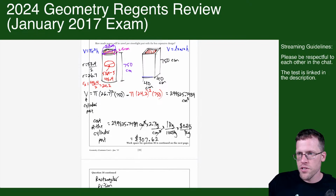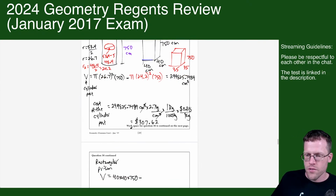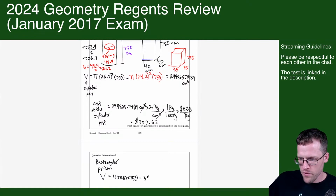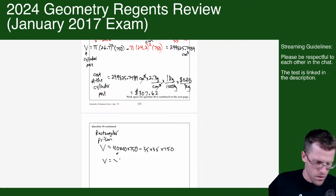What is going to change is that if we chop off 2.5 and 2.5, you see this is 2.5 and this is also 2.5, then the length and width are losing 2.5 twice, which is 5. So I'm just imagining the inside of this thing, like if I take just the inside out that I have color coded in red, not drawn to scale. If I subtract 5 from 40, I get 35 by 35. So that next piece is going to be 35 by 35. So I have 40 times 40 times 750 minus 35 times 35 times 750. Then just type that in a calculator, and the volume here is going to be 281,250.